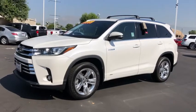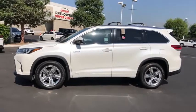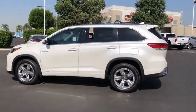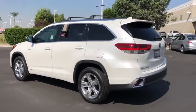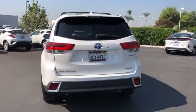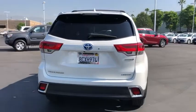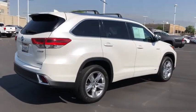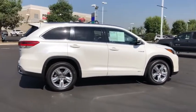Stop by and take a look at the 2018 Toyota Highlander Hybrid. The Highlander Hybrid is equipped with a standard 3.3-liter V6 270-horsepower hybrid engine that achieves 27 mpg in the city and 25 mpg on the highway. Offering a spacious interior, smooth ride, and refined hybrid powertrain, the Highlander is an excellent family vehicle that combines exceptional fuel economy and a spacious, well-appointed interior. This vehicle has less than 50,000 miles.